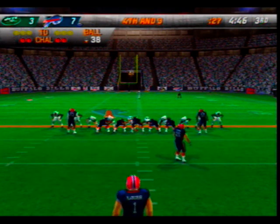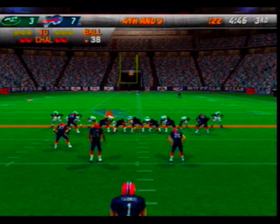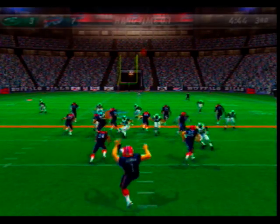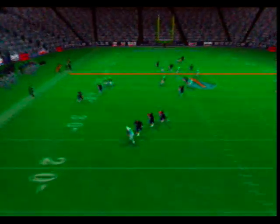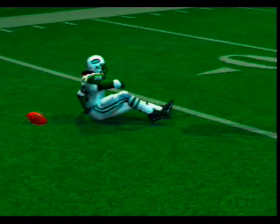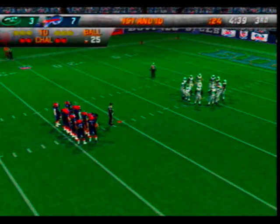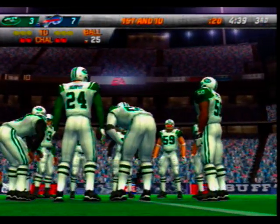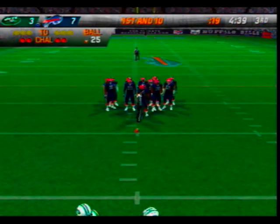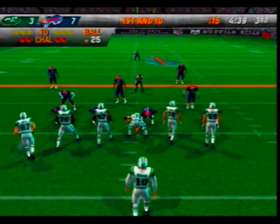Number one is ready to punt this one away. Samuel is the deep return man. From the 25-yard line, Samuel is tackled almost immediately at the 25. Ball on their own 25-yard line.